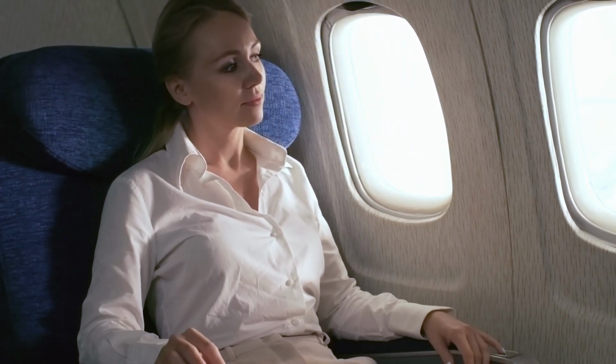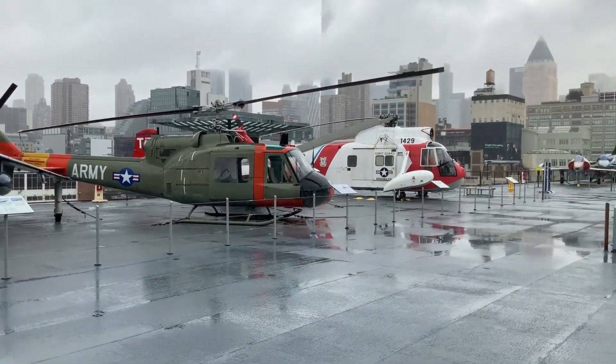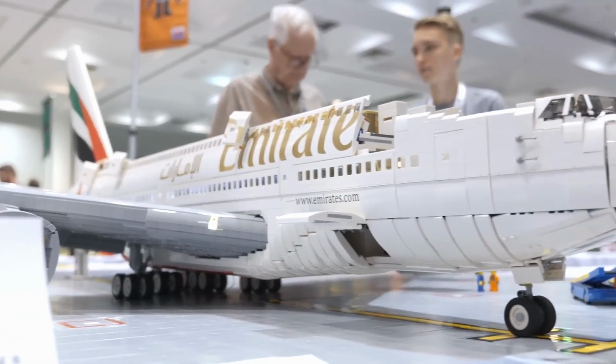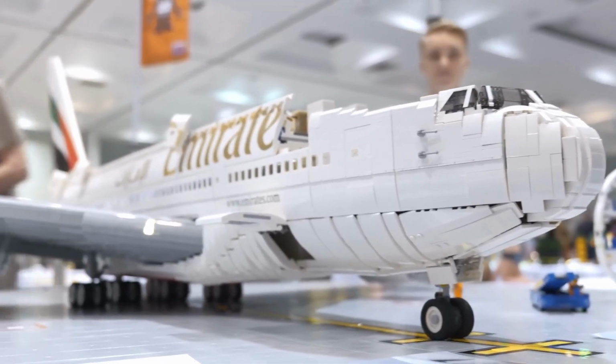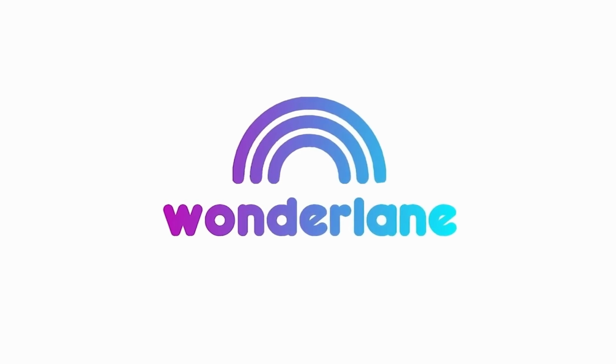But besides classic passenger planes, there are, of course, also very impressive fighter jets. The Lego world has also taken a leaf out of this book. In today's video, we would like to introduce you to the most amazing Lego aircraft creations. It's going to be exciting as always, so stay tuned here at Wonderlane.